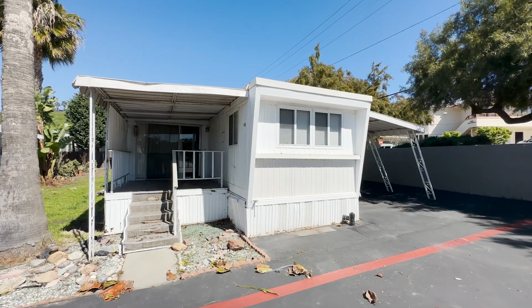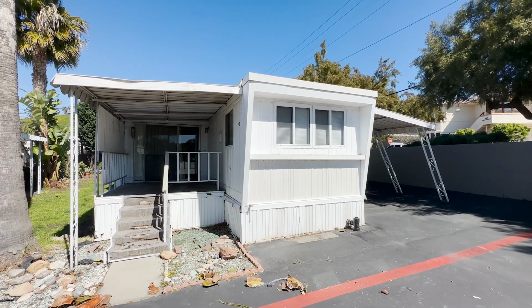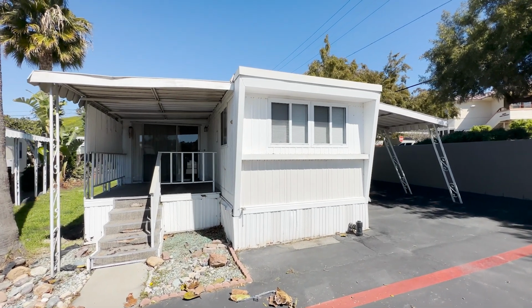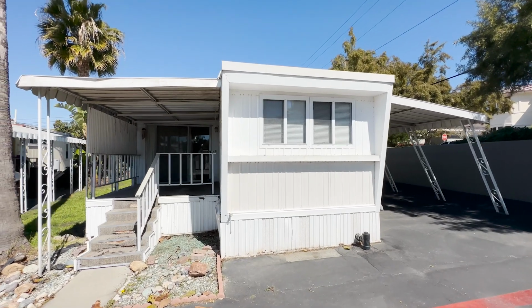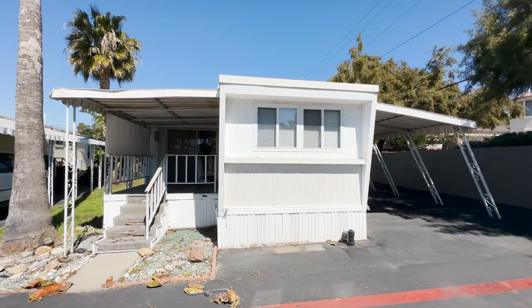All right, so let's go take a look at the home we're gonna replace with this one. We'll show you a home that's similar, but there will be some differences, but it will be a beautiful, brand new manufactured home. Let's go take a look.